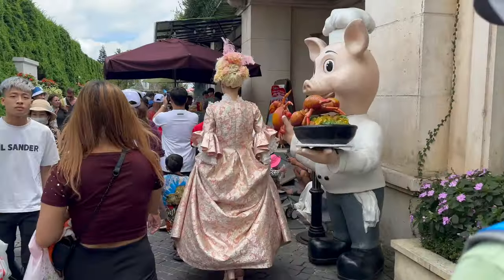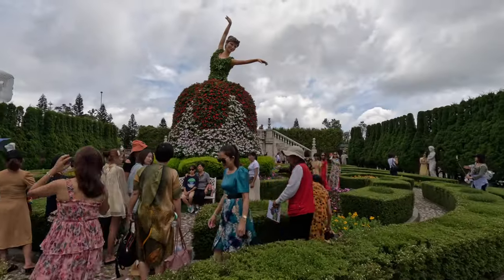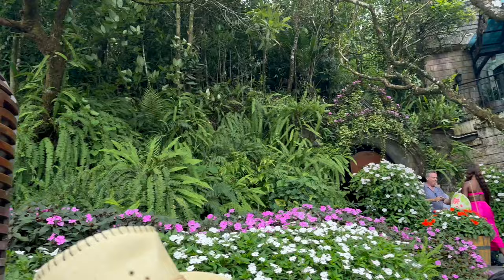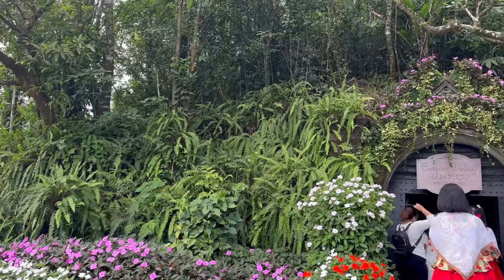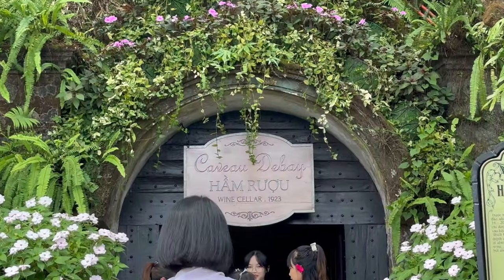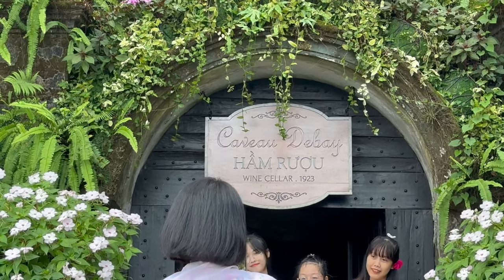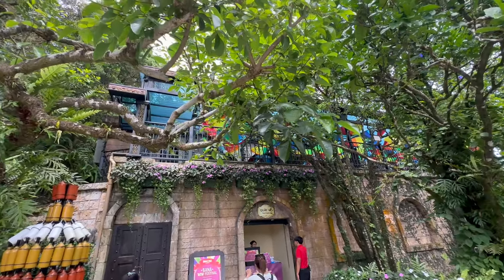I can't believe it. This really does feel like an amusement park, like Disneyland, Universal Studios, except no roller coaster, so it's not like Magic Mountain. I can't think of any amusement parks in the US that features a wine cellar. Remember, this area originally was a French mountain resort, and this wine cellar is left over from those days. I guess we know what's important to preserve here. Hầm rượu means underground wine. For all you wine connoisseurs out there, you can pay an extra fee to enter for a wine tasting.